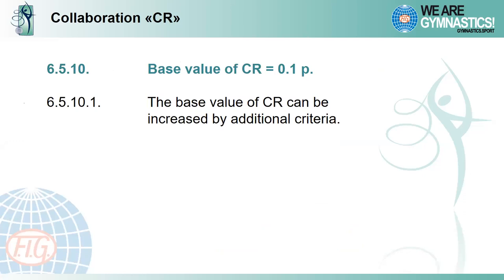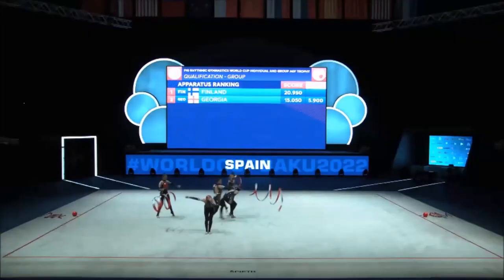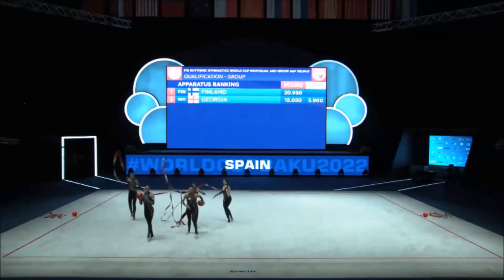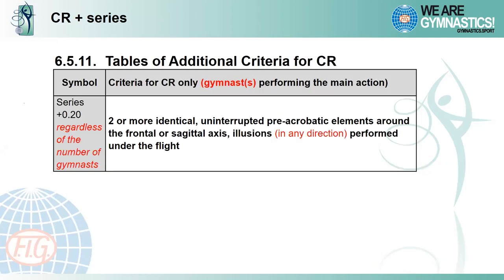The base value of a CR is 0.1, and then we increase by the additional criteria. Eventual criteria must be executed identically by all rotating gymnasts to be valid. You see, criteria on the catch are not identical. CR valid, but criteria is not valid because they did not perform the same criteria on the catch. So the CR is valid, but criteria not valid.